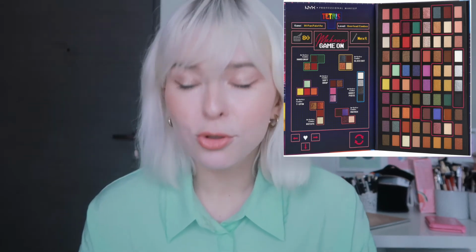The next eyeshadow palette, I feel kind of insulted. It's from NYX, and it's that Tetris palette, and this is like a disaster. This palette is truly a disaster, and I don't know what NYX is doing, because I feel like they really missed an opportunity to make a good palette. A lot of 90s people know Tetris, and I would probably have bought it, but it makes absolutely no sense what they did inside the palette.